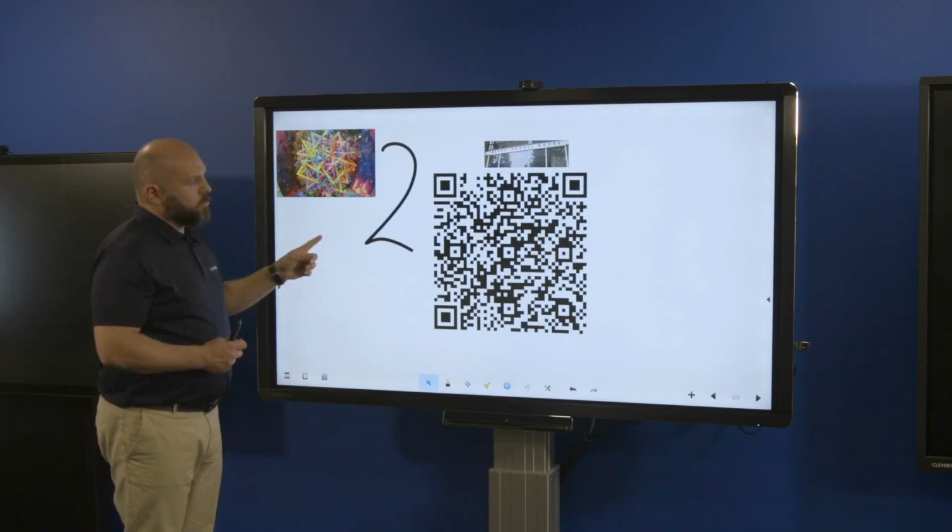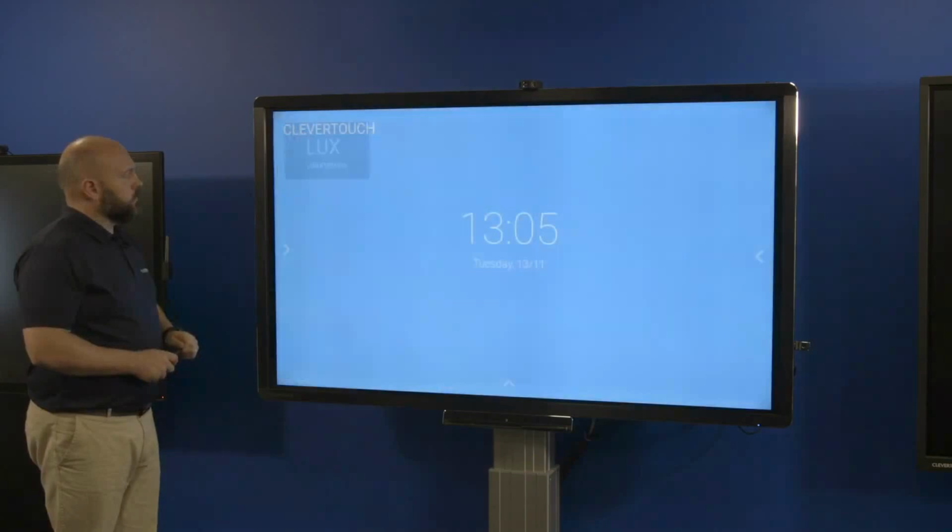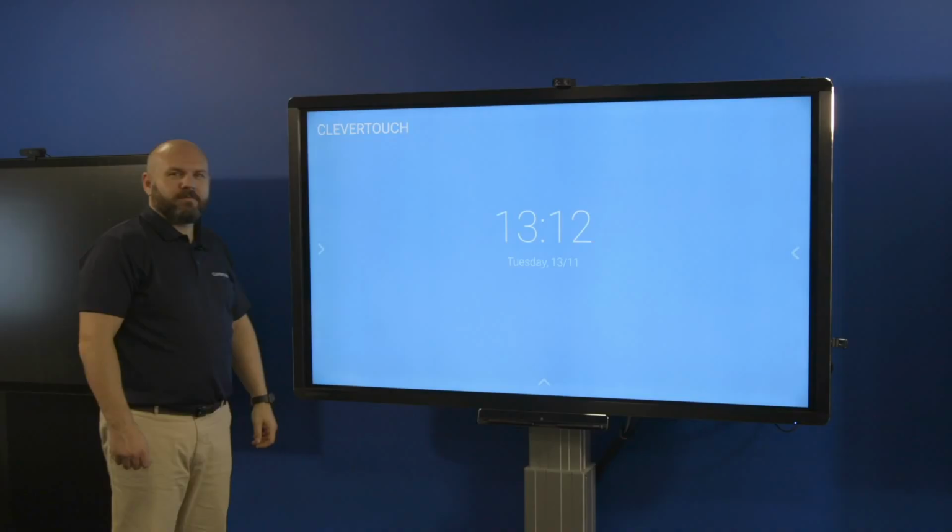So I'm going to leave Note open and I'm going to come back to it. We've got this little floating menu. I'm just going to click the home icon at this point. Right, I'm going to go to menu, browser.